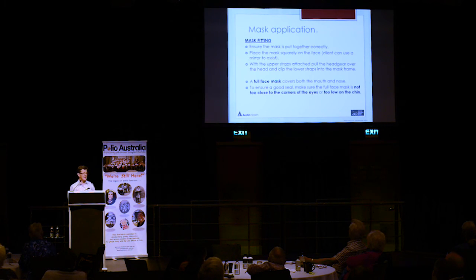So mask application, this is the key thing that the user needs to know: how to assemble the mask correctly so that there's not going to be any unintended leak through the mask fitting. The mask needs to be placed squarely on the face, and we usually encourage our clients to practice taking the mask on and off while sitting in front of a mirror, so that when they go to bed, they can just do it without thinking about it. It just comes naturally. You hold the mask over your face, take the straps in your hand, pull them over your head, and then do up the bottom clip, having the top straps already in place.